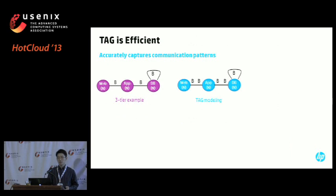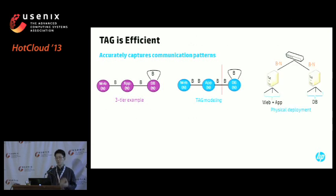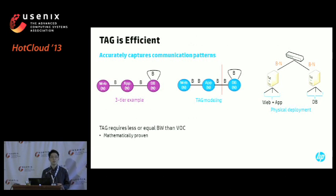And TAG is efficient because it directly captures the application demand. Here we have the same three-tier application example we showed before. For the same physical deployment example, with the web app in one server and the database in another server, the amount of bandwidth we need to reserve on the physical links is exactly Bn, as represented by our model. We also mathematically proved that the TAG model requires less or equal bandwidth compared to VOC.